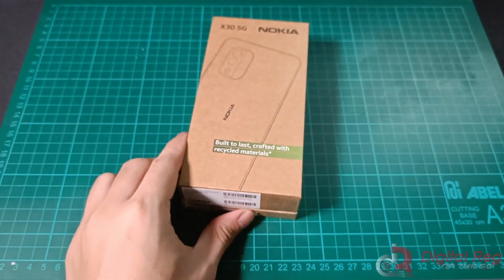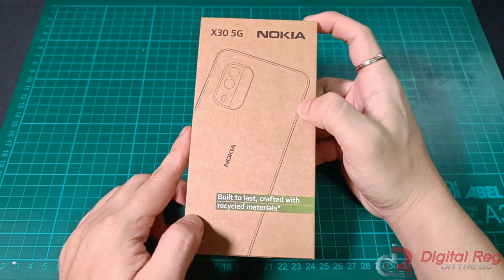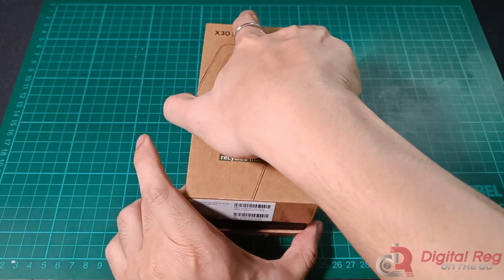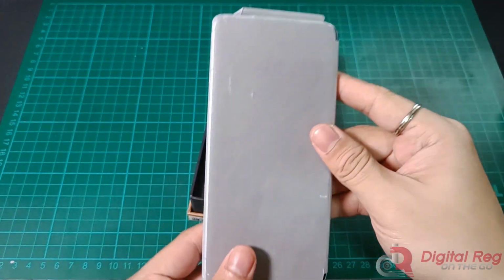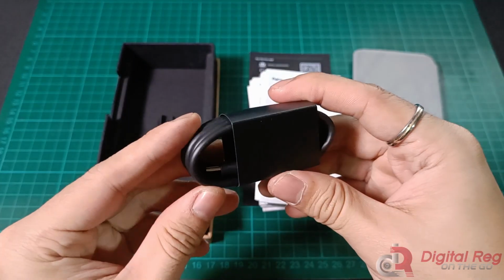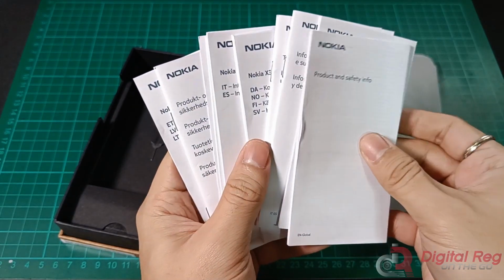Inspired by having an eco-friendly mindset, the box that we got for Nokia X30 5G is made of recyclable cardboard. In front of the box, we can see how they gave emphasis that they built it to last and how it was crafted. Upon opening the box, it comes with a Nokia X30 5G, the information about the product written on a cardboard, a Type-C to Type-C USB cable, a SIM ejector pin, more additional papers about the product and safety info, and a starter guide.